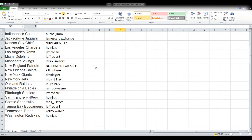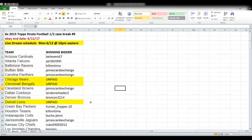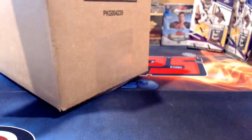You'll see here that I have the Patriots as not listed for sale, and there is a reason for that. Someone reached out to me not too long ago and told me they don't think there are any hits for the Patriots in 2015 Strata. So I did a quick once over of the checklist before I listed this, and I didn't see any either. I need to give it a more thorough going over before I list the second half of this case. But coupled with the fact that someone told me they didn't think there was any, and I didn't see it in my first glance, I decided not to list the Patriots, because I don't want to list something if there's literally no chance of someone pulling a hit.